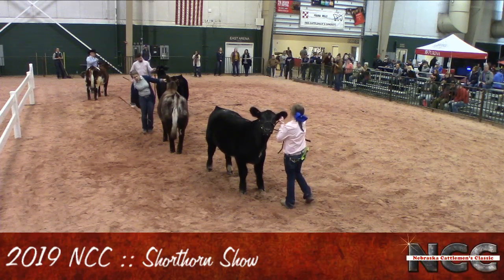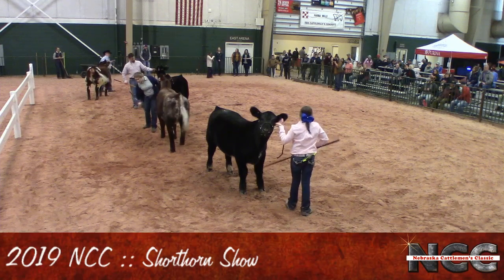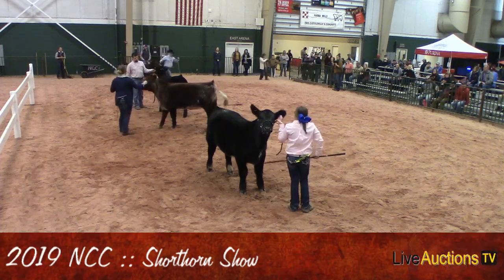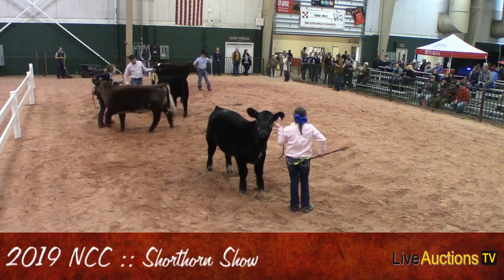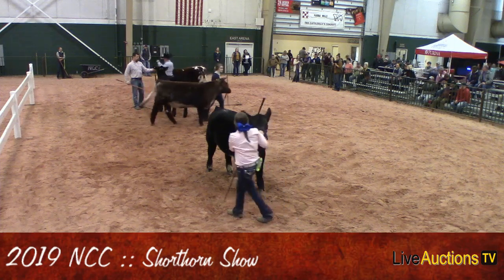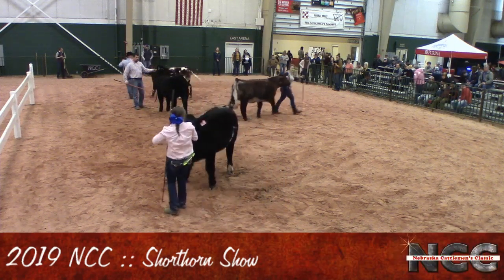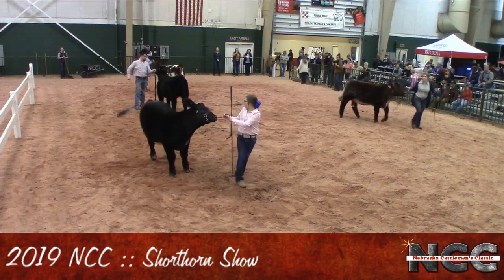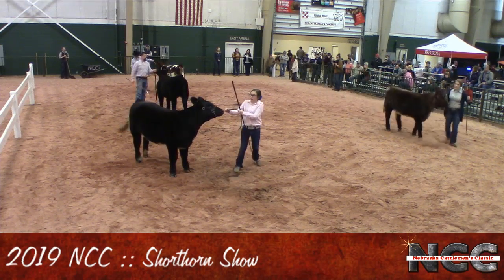Our reserve purebred Shorthorn heifer has a lot of look. I really contemplated switching those two. That's the kind of heifer that she is. Very neat, very attractive. I like the way she's put together in a very complete kind of package. Our reserve black heifer, a very good female again. As I just said minutes ago, her length is more like the heifer that wins, and she is different. A lot of future to her.